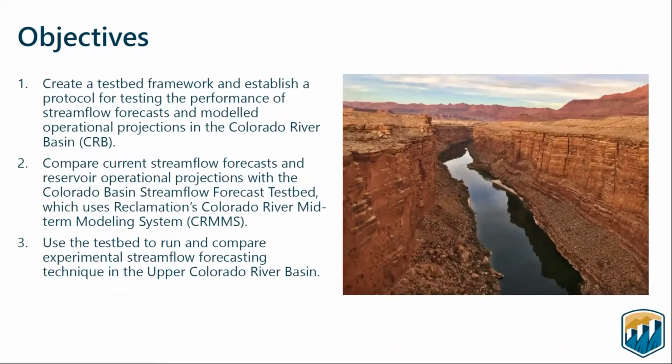So the objectives of this project were to create a testbed framework and establish a protocol for testing the performance of streamflow forecasts and the associated reservoir operational projections in the Colorado River Basin. So we wanted to first assess how our current streamflow forecasting technique was performing in this Colorado Basin streamflow forecast testbed using the CRIMS model. And then we also wanted to test different experimental forecasts through this testbed as they become available.